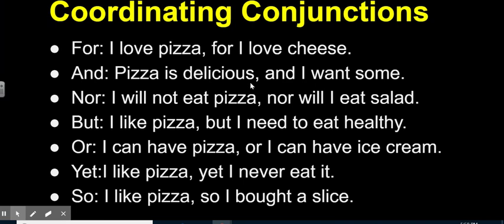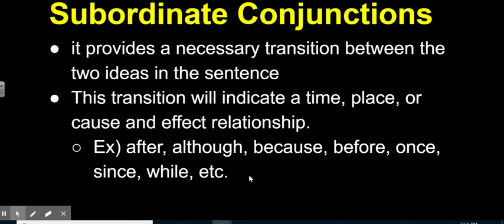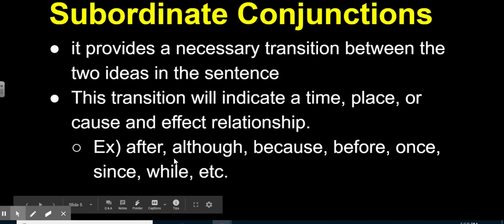Right. Then we have subordinate conjunctions. So what provides a necessary transition between two ideas in a sentence, but this subordinate conjunction functions a little differently than a coordinate conjunction. It does still indicate a time, place, or cause and effect relationship, and these are some example subordinate conjunctions.